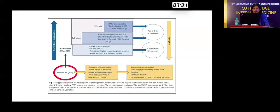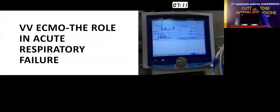And this is another interesting guideline, which is actually showing the role of NIV. So here, patients who required intubation with a PF ratio 200 to 300 were pre-oxygenated with nasal high flow. On the other hand, if the PF ratio was lower than 200, they were pre-oxygenated with NIV, which is in keeping with the PREOXI trial, which has just been published.